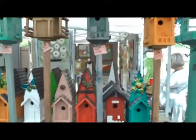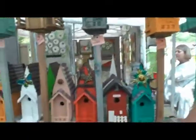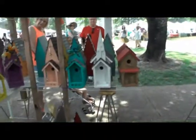You want them on a post? Mm-hmm. That doesn't seem like a bad price either, $35 for looking. No, we usually price them for people. If they really want them, they can afford them. I say the best looking birdhouses I've ever seen.